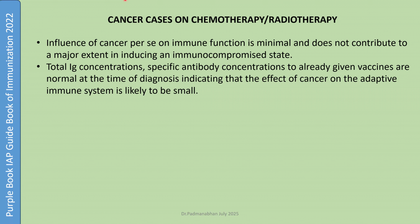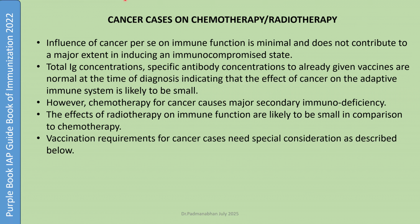Now comes cancer and radiotherapy. Cancer cases on chemotherapy or radiotherapy. The influence of cancer per se on immune function is minimal and does not contribute to a major extent in inducing an immunocompromised state. Total IG concentrations and specific antibody concentrations to already given vaccines are normal at the time of diagnosis, indicating that the effect of cancer on the adaptive immune system is likely to be small. However, chemotherapy for cancer causes major secondary immunodeficiency. The effects of radiotherapy on immune function are likely to be small in comparison to chemotherapy. Vaccination requirements for cancer cases need special consideration as described below. Remember, it is not the cancer, it's the treatment. It's the chemotherapy that is the major problem, radiotherapy plus or minus. Okay.